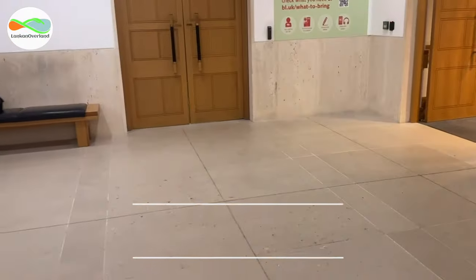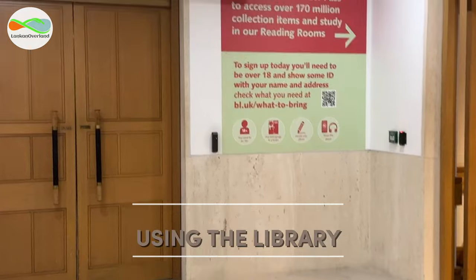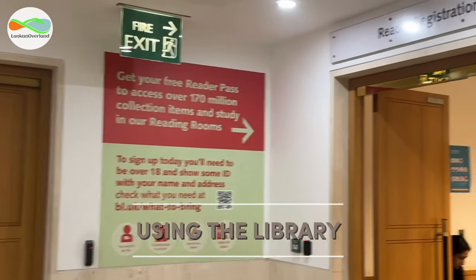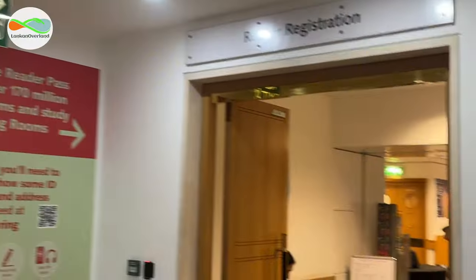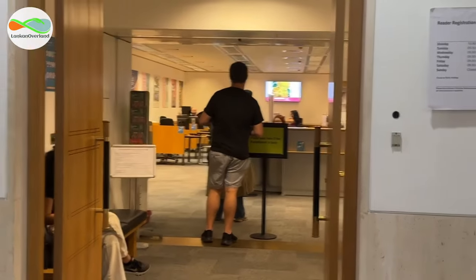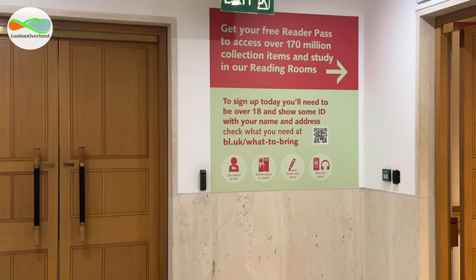Let's talk about using the British Library now. This library is a bit different to our local libraries because we cannot take books out. But we can use their reading rooms for personal study and access to their collection. All you need is a reader pass.